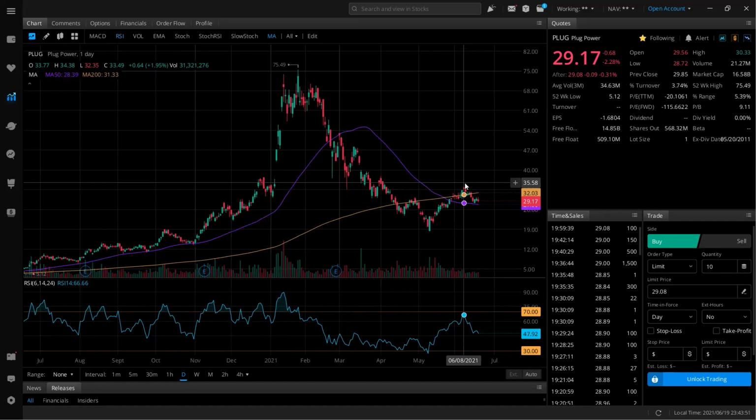But again, this chart is looking really good. It's nice to have this nice little pullback. The deeper the pullback is, typically the faster and the more aggressive the rebound is going to be. So generally speaking, this chart is setting up pretty nicely.